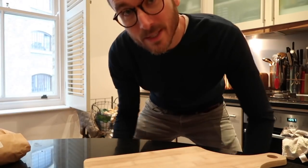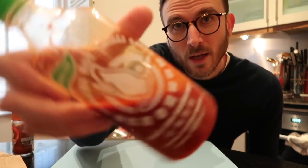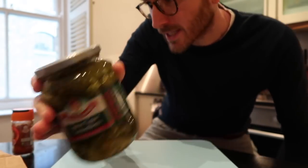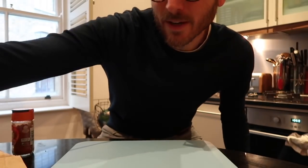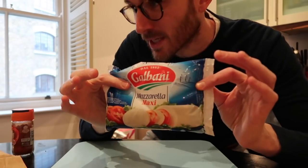Back with the Badoo soundtrack for my toasties. Some things never change. Sourdough, sriracha. That's going to make up some garnish. Pickles, or you know, to my UK friends, gherkins. Red Leicester for a bit of hard cheese. And I think I'm going to go with classic mozzarella to make it all stringy in the classic cheese toastie style. Chilies.